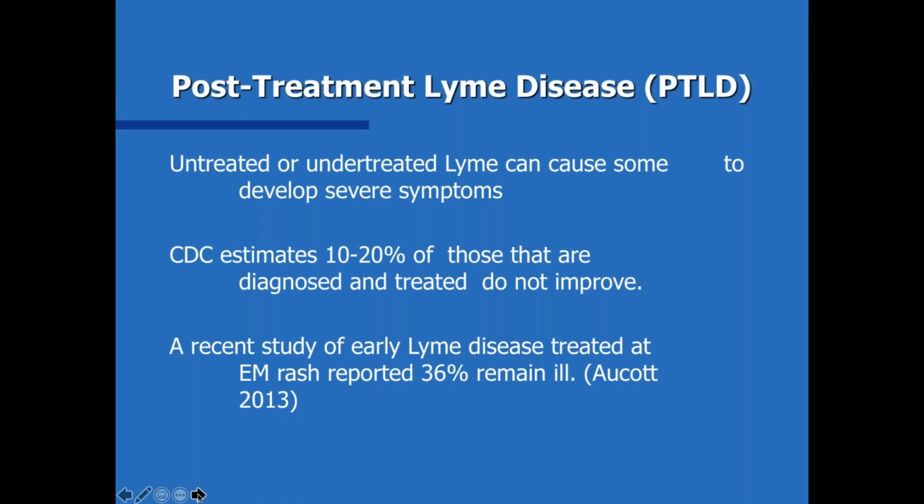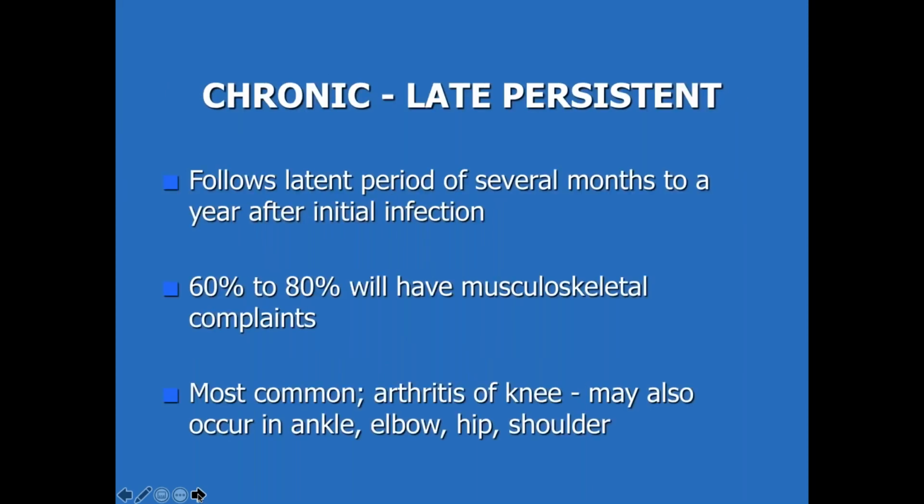A study that the CDC cites, and also the different sites on the websites about Lyme, say that Aucott in 2013 showed that the EM rash was reported early and 36% remained ill even after some kind of treatment.